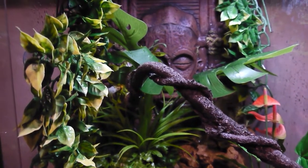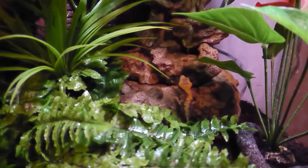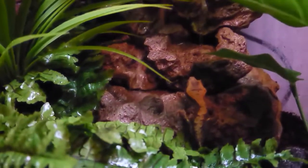Hey guys, here's a little update on the crested geckos. Just was looking in the tank and I saw the harlequin gecko sitting right in the waterfall and thought that looked pretty cool. You can see right there.